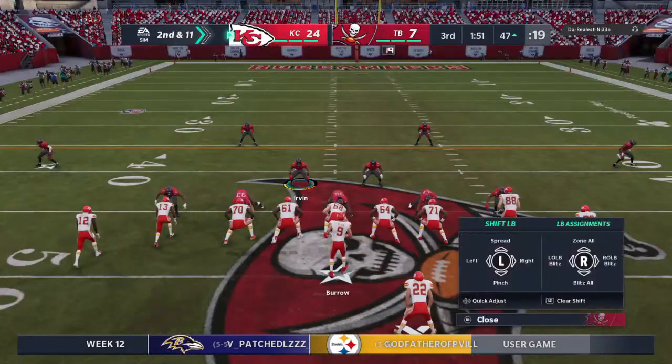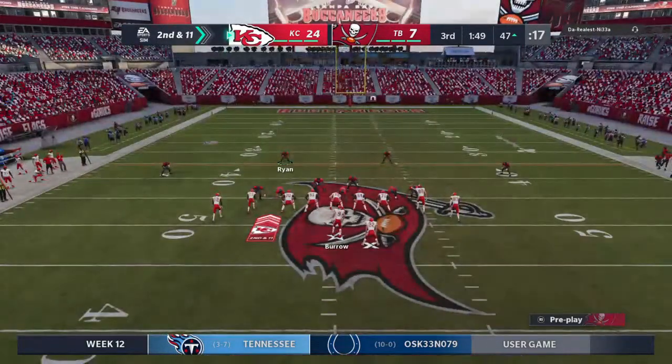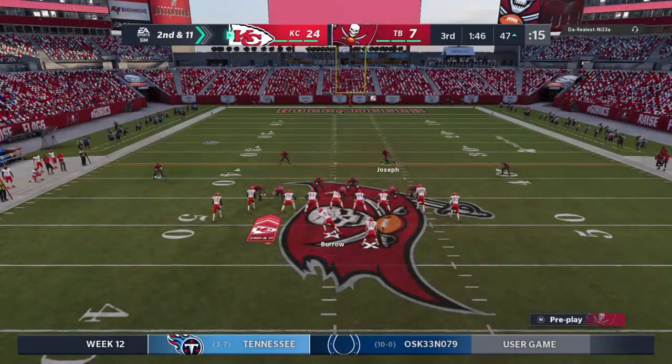Second and 11 now. I can't believe they even let you play. Go, Mike 51, Mike 51.